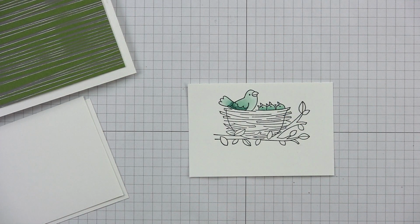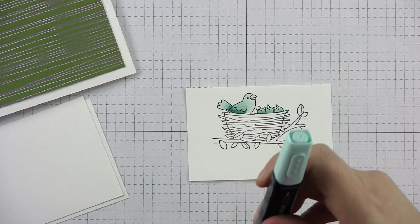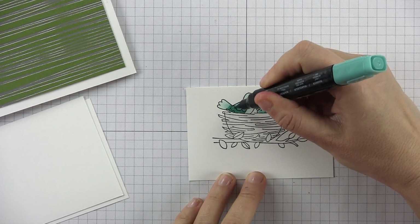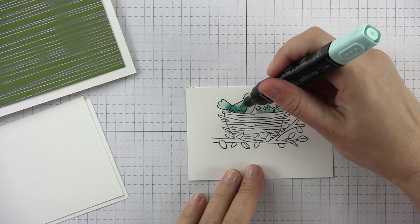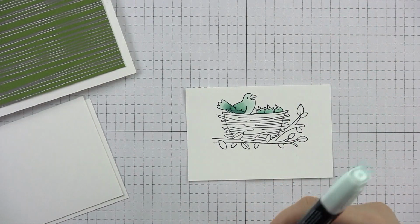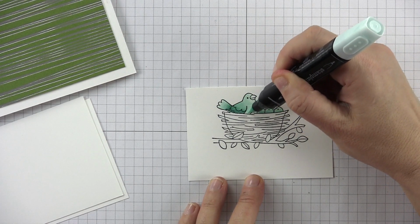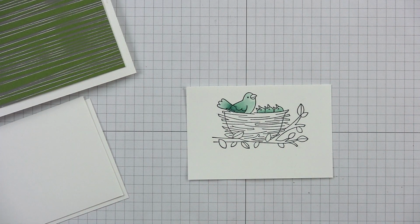And then you can go back in with the light Bermuda Bay and work your way up like that. And then of course, with the dark Pool Party, see that? And then just work your way up. And because we already have that nice light color in here, it just really shades beautifully. So then I'm going to finish it off with my Pool Party just to make sure we're good and blended. I do like some of the lighter color in there as well, so I would for sure leave some of that. Now you can also go over here to your little birds and add some dark if you wanted to, but I kind of liked them just the way they were.